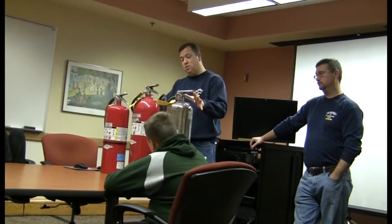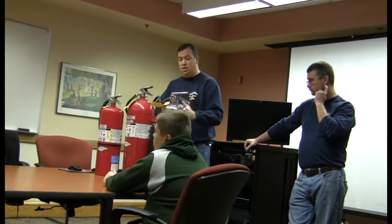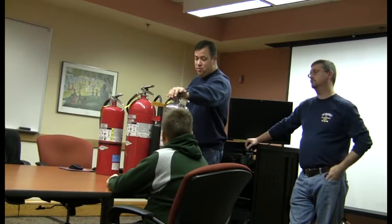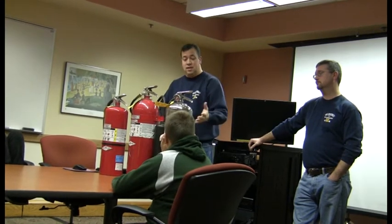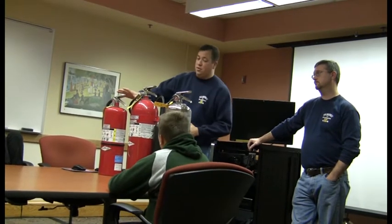But these are the three most popular ones. These are ones that we carry on our fire trucks, and when we go into a building fire, a lot of times we're going to take this one with us. Instead of taking a hose, sometimes if it's a smaller fire, it causes a little bit less damage unless it's a bigger fire. They're very simple to use.